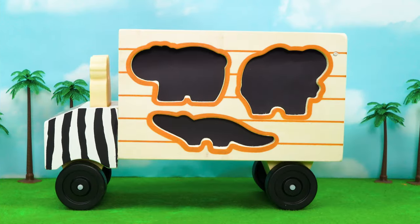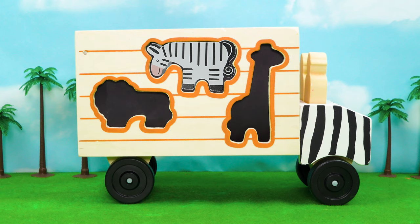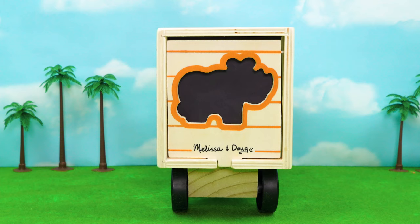So let's go over all of our animals one more time. We found a hippopotamus, an alligator, an elephant, and on the other side of the truck, we found the zebra, the giraffe, and the lion. And let's not forget the back of the truck, where we put the rhinoceros.